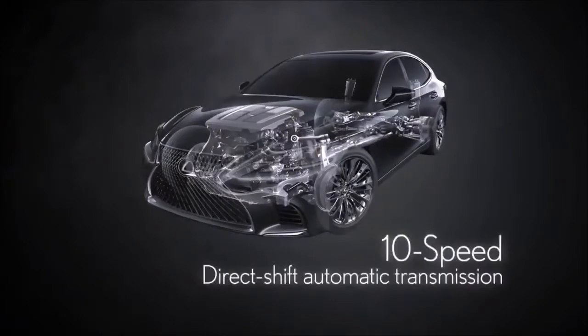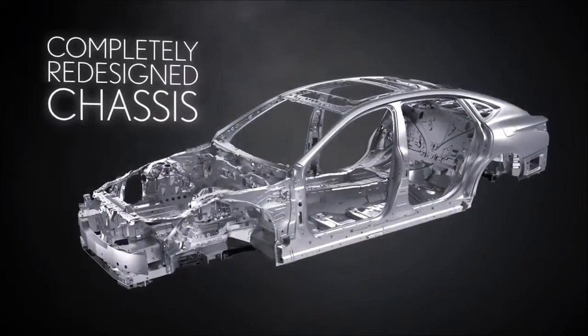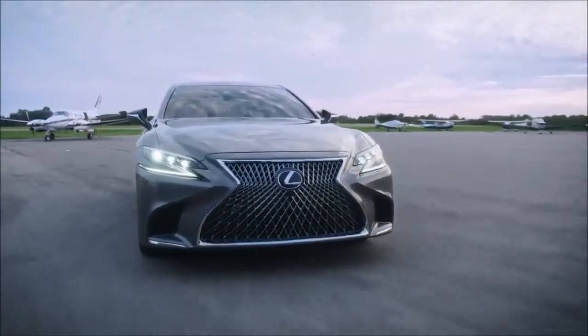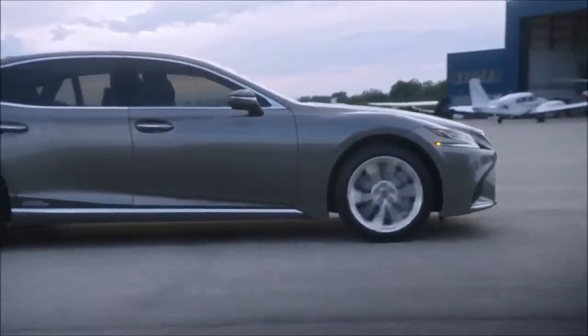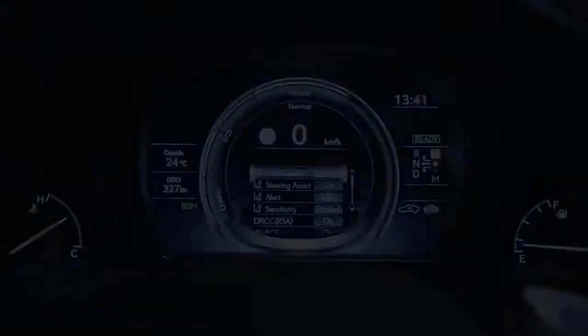And with its newly developed 10-speed direct shift automatic transmission, redesigned chassis for enhanced handling and overall ride smoothness, the new LS500 is sure to appeal to even the most discerning of drivers.